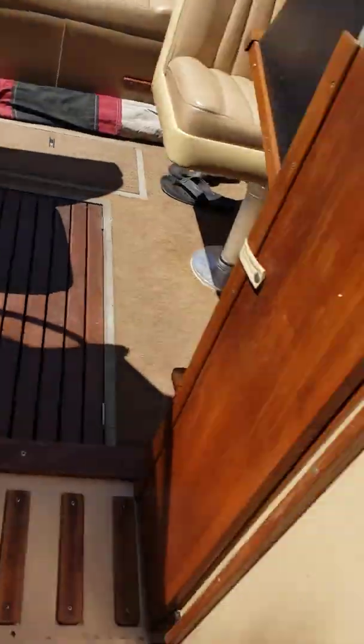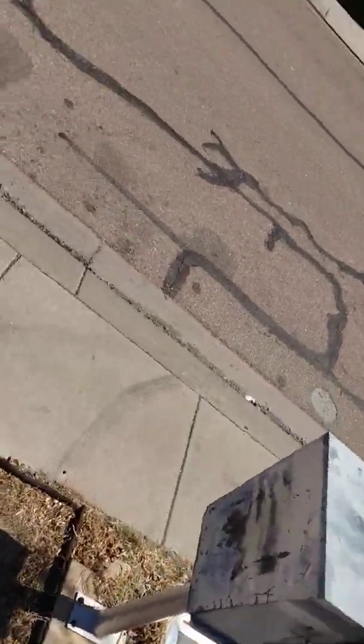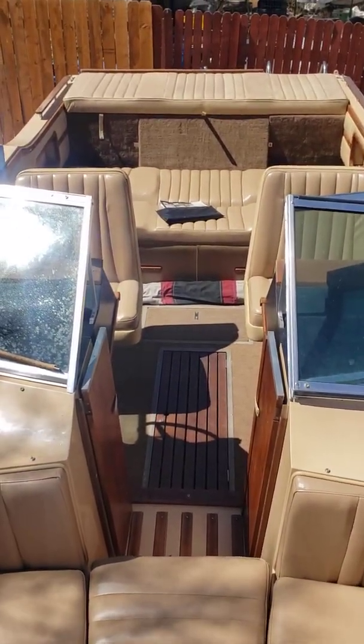Hang on. The middle piece dropped out on me, so I wasn't paying attention. That doesn't normally happen. I did that. Here we go. There we go. All right, so I think take a look back at the boat. Kind of looks messy from this picture.